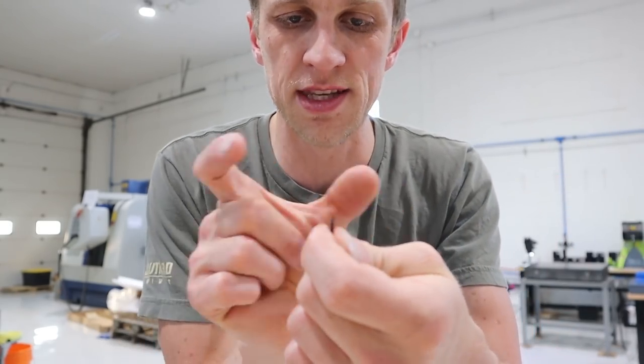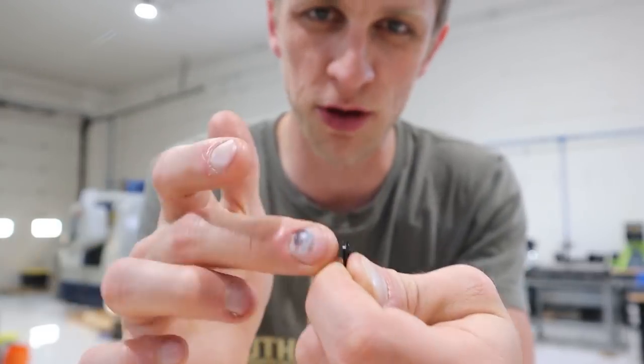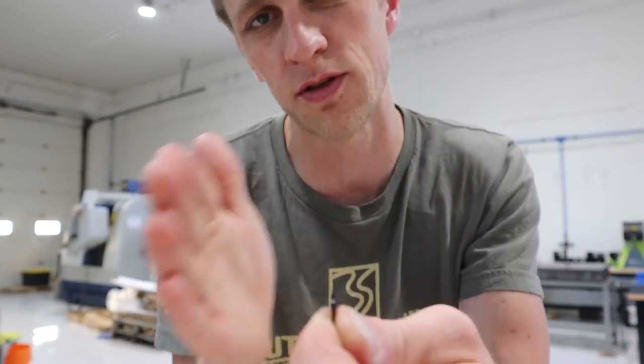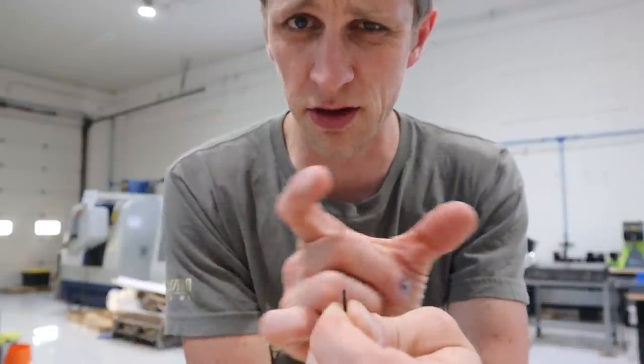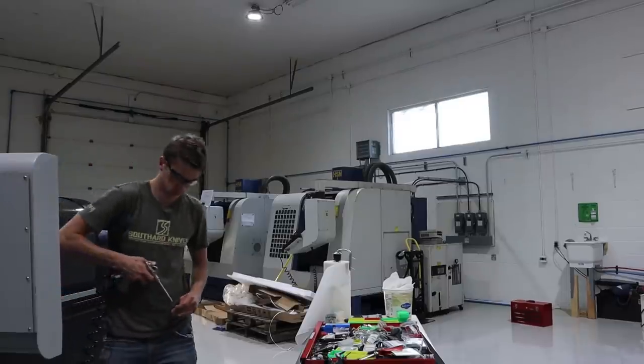But anyway, I'm messing with the Z offset to get the ball position perfect, so that when you push the ball this way, it goes so much. When you push it the other way, it goes so much. And right now I think it's a little bit off. So that's what I'm up to.